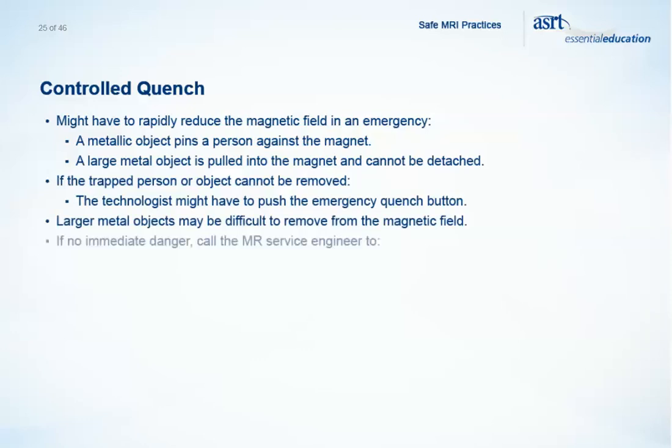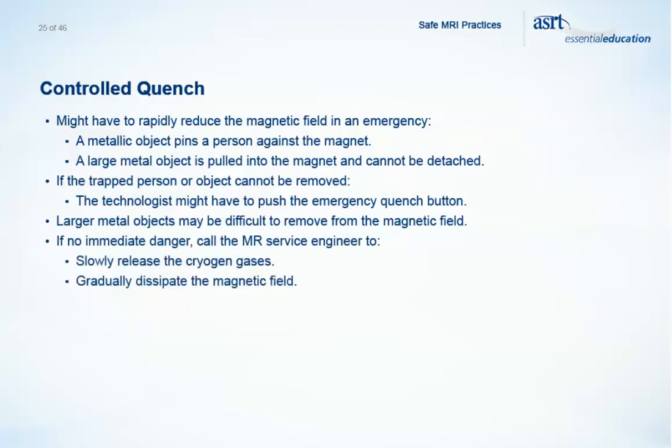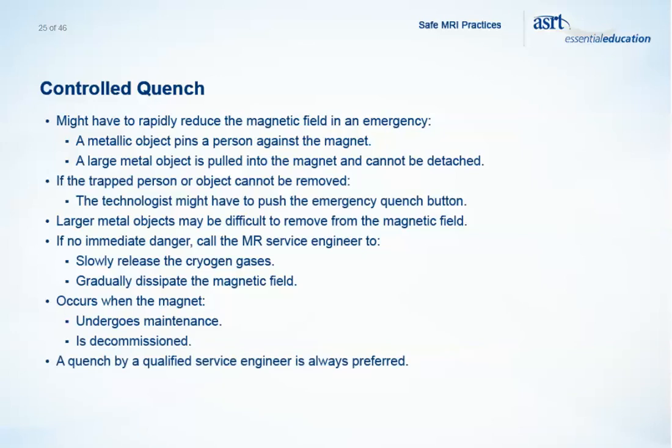field. If there is no immediate danger, the MR service engineer can be called to slowly release the cryogen gases and gradually dissipate the magnetic field, so the item can be removed. Another example of a controlled quench is when the magnet undergoes maintenance or is decommissioned. A controlled quench by a qualified service engineer is always the preferred method when possible.